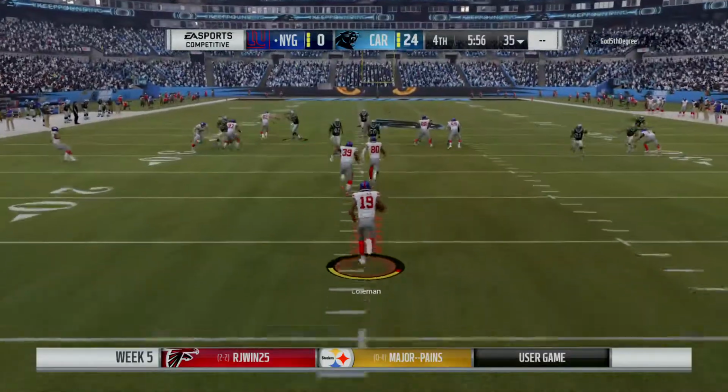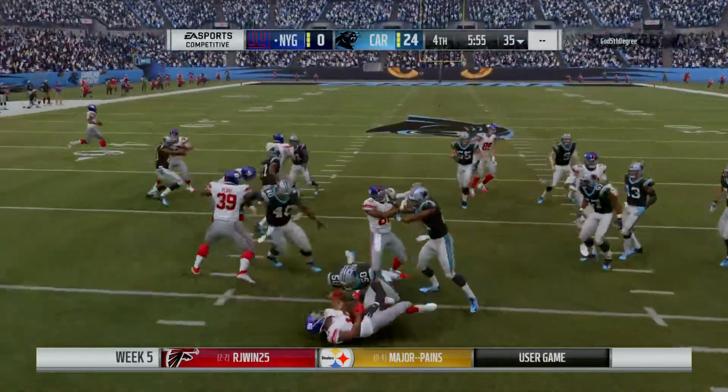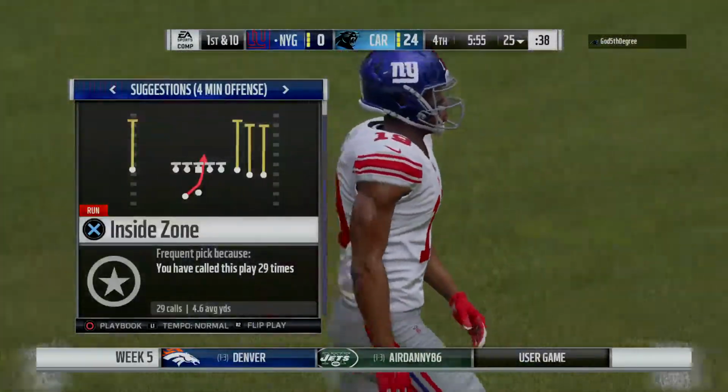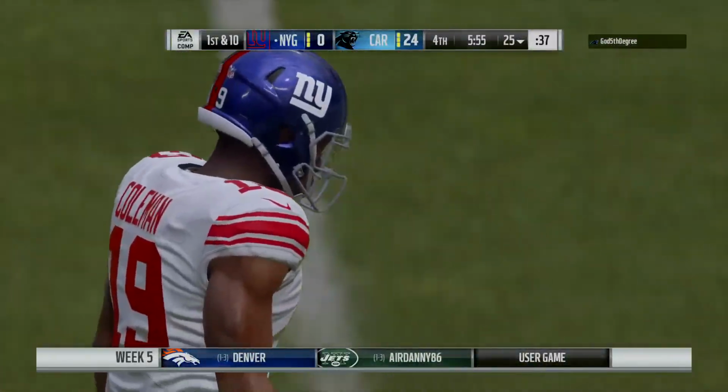This fielded at the 2. And not a bad return here. He gets it out to the 25-yard line. The Giants offense now gets ready to head back onto the field.